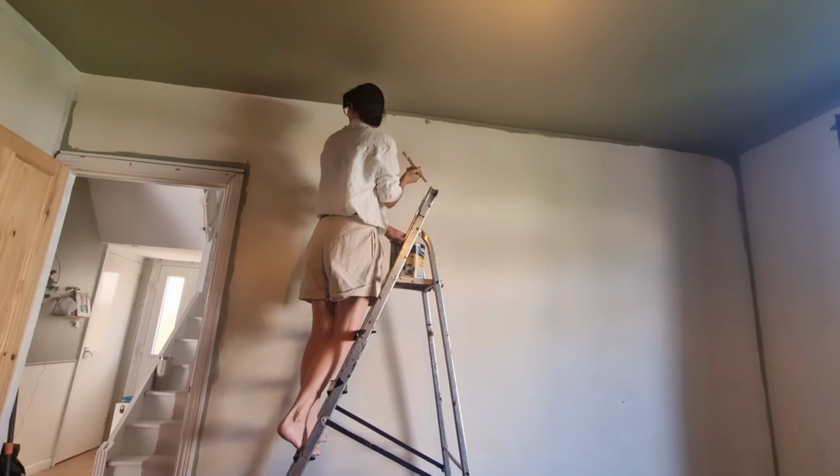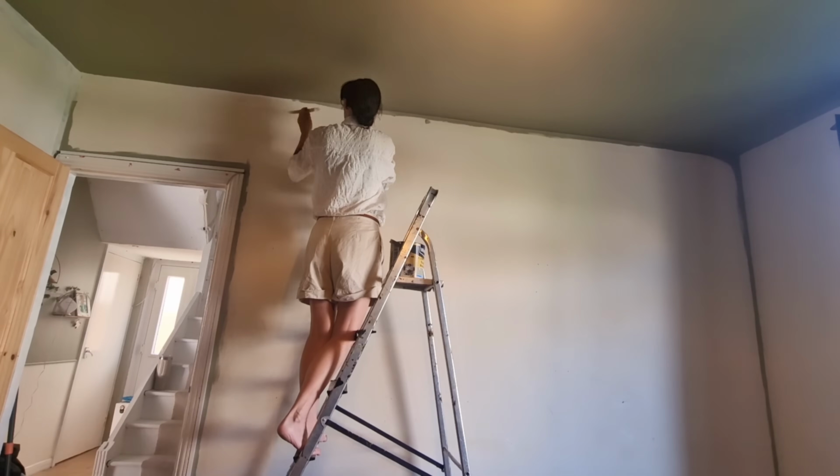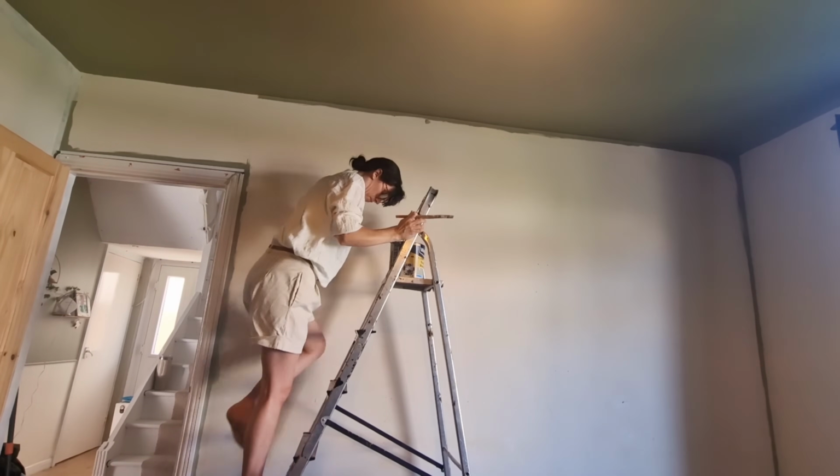So even though I'm using the paintbrush to do the edging, it doesn't matter because it's the same green as the ceiling. Oh, it's going to look so nice when it all flows down in one colour. Oh, it looks so nice. I'm very, very excited.